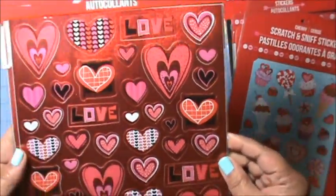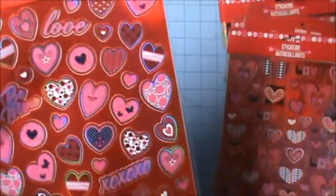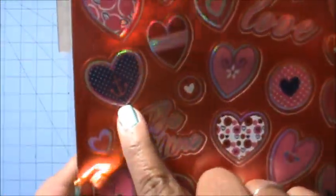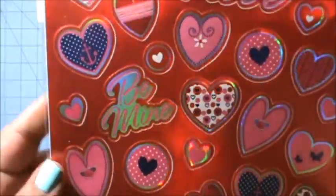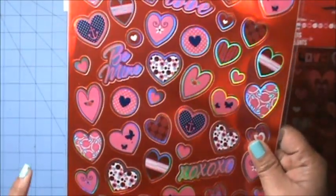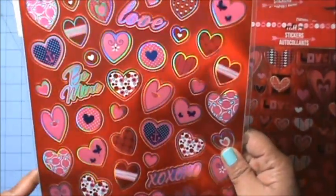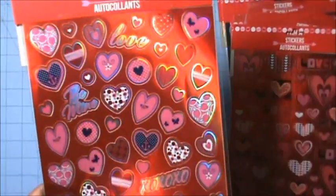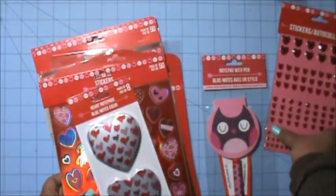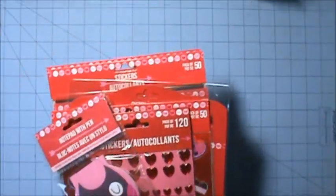Then I got this one, more traditional type of hearts here. And then I got this one because I love this sticker right here. I love the anchor with the blue. I thought that was really cute, and there are only three of those stickers on here, so I'm bummed about that. I wish they had more of these, but regardless, this is a cute pack of stickers. So that was all the Valentine's Day things that I got from Dollar Tree. I got a couple more things, but I'll show that at the end.